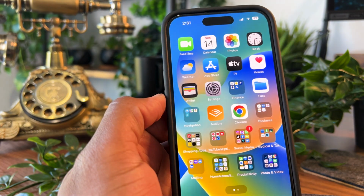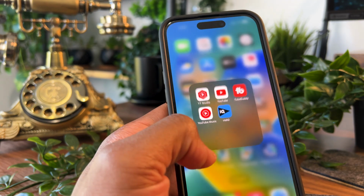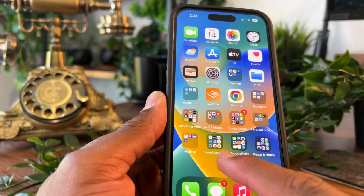Swiping on to the first page, I've got a bunch of apps, and since there's a bunch of them, I like grouping them in folders more so if they serve the same function. Just a disclaimer, I won't be going through all of them, I'll just give you guys snippets of my most used apps.